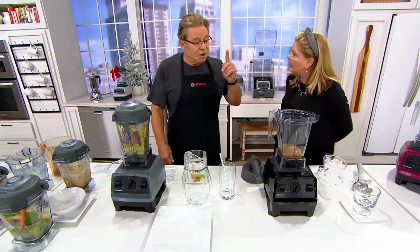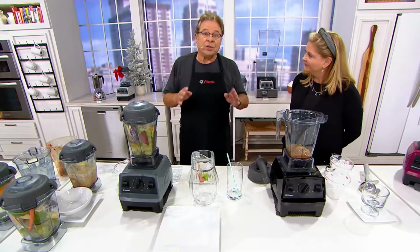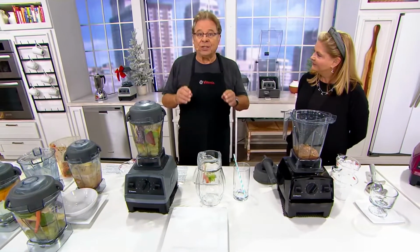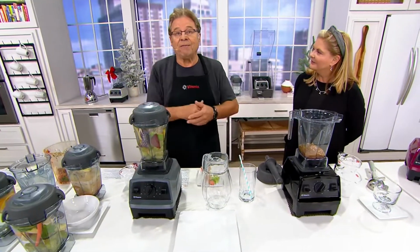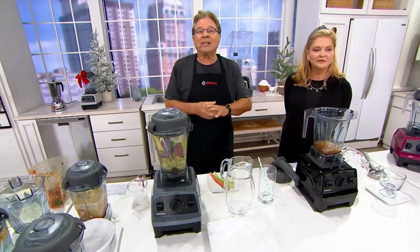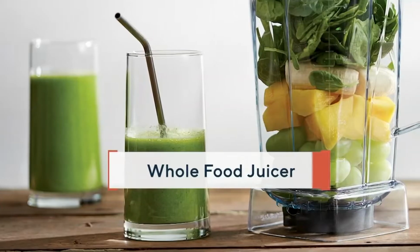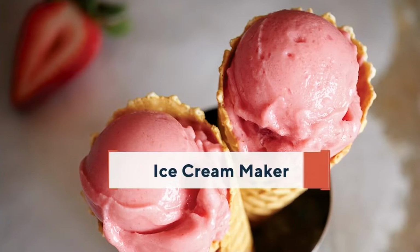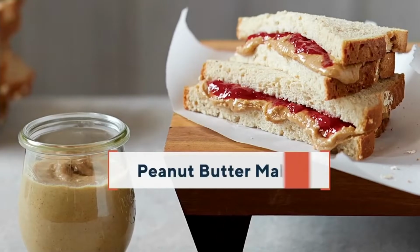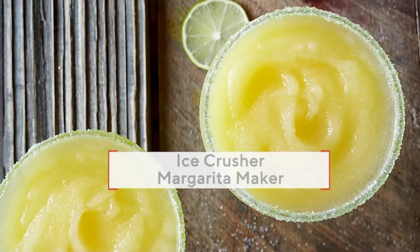All right. It also includes the dry grains container, which allows you to do 16 different jobs in the kitchen. And I have a little bit of video here that can show you exactly what we're going to be doing today. First of all, it's a hot soup and sauce maker. Then it becomes a whole food juicer for all those smoothies. An ice cream maker in 30 seconds. A peanut butter maker in 30 seconds. Best ever. Ice crusher for margaritas in 30 seconds.